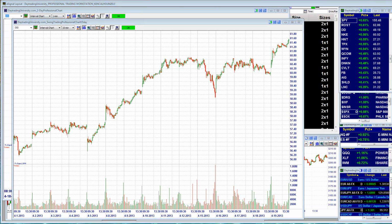For Mike, when do I move up the stop when it goes in my direction? After it's moved in my favor by at least a point. At least a point.